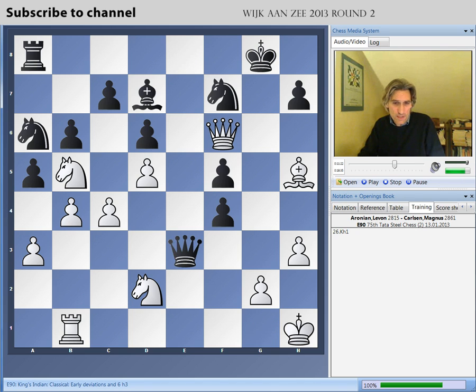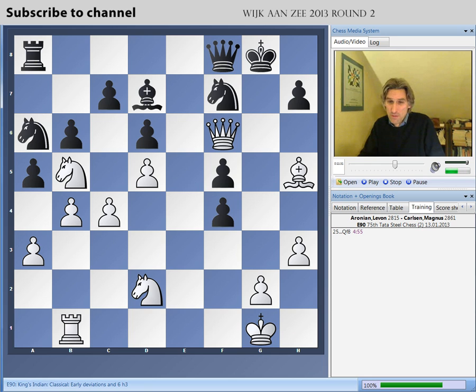If queen e3, then the king comes here, and actually black's king is in some trouble. So queen f8 from Carlsen. He defended very well indeed. So the knight would like to come to e5. So that meant that Aronian had to take.